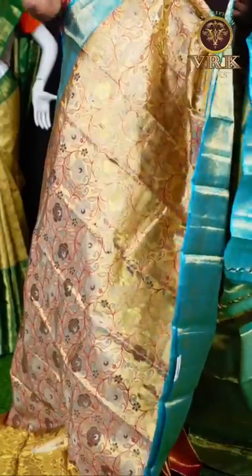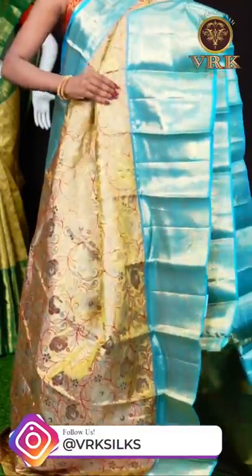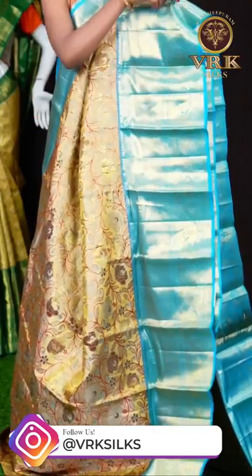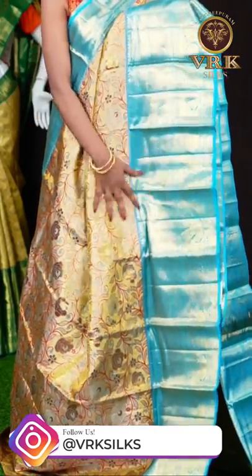saree. So here we have another one with a very beautiful color. See, it's a gold and blue color combination saree. All over it has got a multicolor design, you can have a look. It's a jal flower design with meena kari weaving. And look at this border, it has got in a contrast color. It's a blue color with a golden zari kari flower diamond cut border.